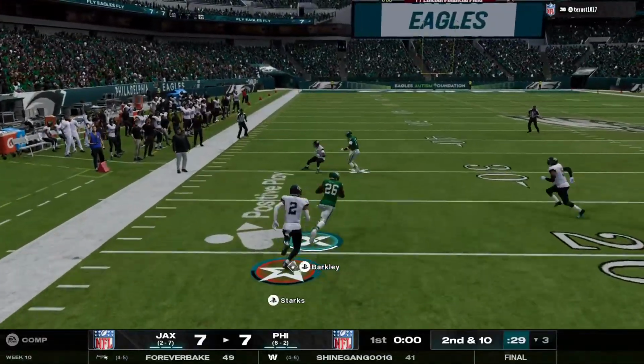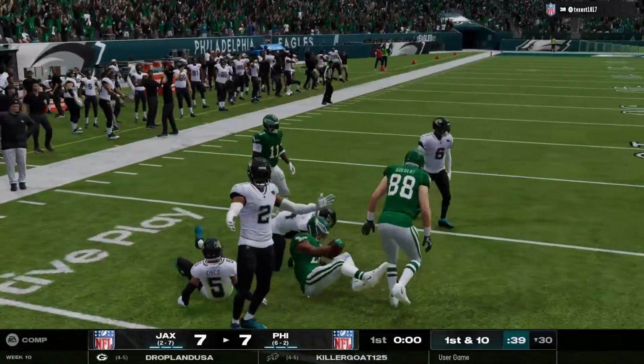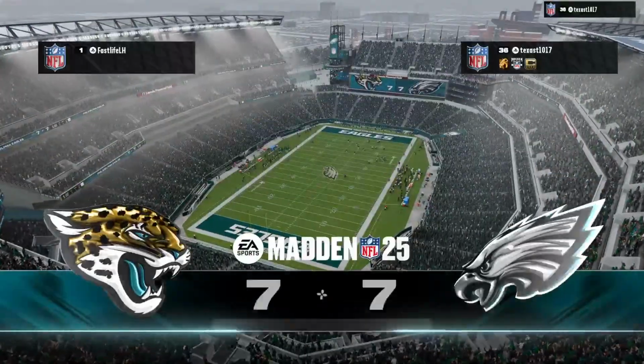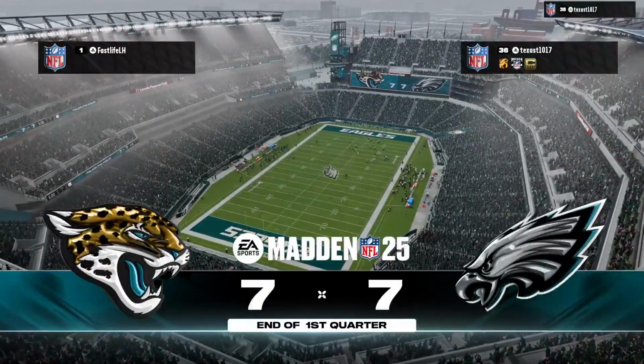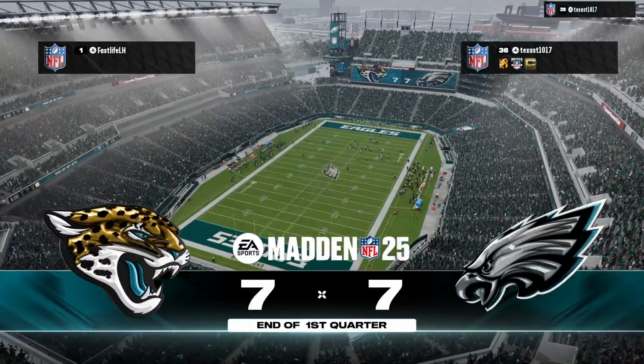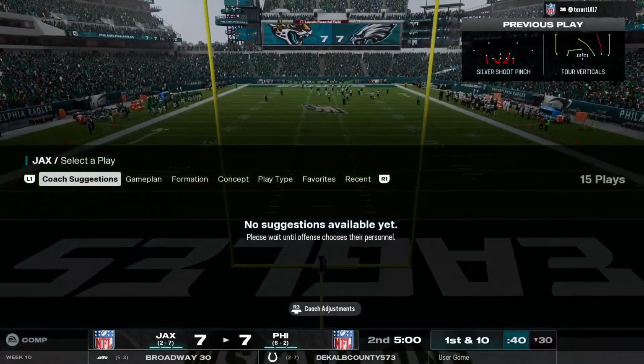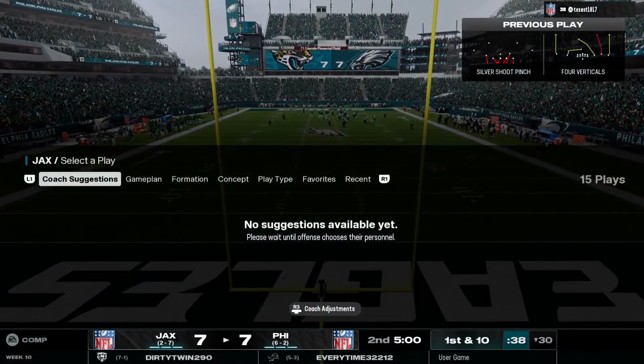This one goes out wide for Barkley. And he's finally taken down, and it's a big gain there on what will turn out to be the final play of this first quarter. Now 2nd quarter action from Philadelphia, and it's the Eagles in possession as they've got it with a 1st and 10.